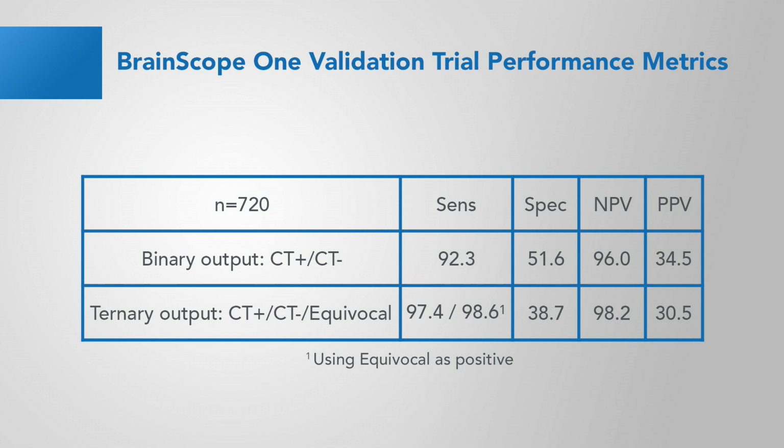The full performance metrics of the structural injury classifier are shown in the table below. In the top row for the binary output, where we're looking only at CT positive or CT negative, but no information about how close a patient is to the threshold. And in the bottom row, when we include the equivocal zone and use the ternary output of CT positive, CT negative, or equivocal. In the sensitivity column, we can see that the sensitivity with the equivocal zone as positive jumps to near 99% for the presence of 1 cc of blood or greater.